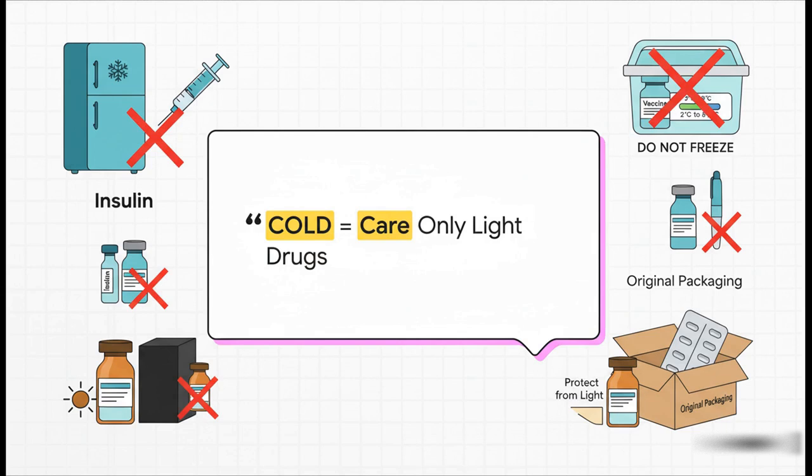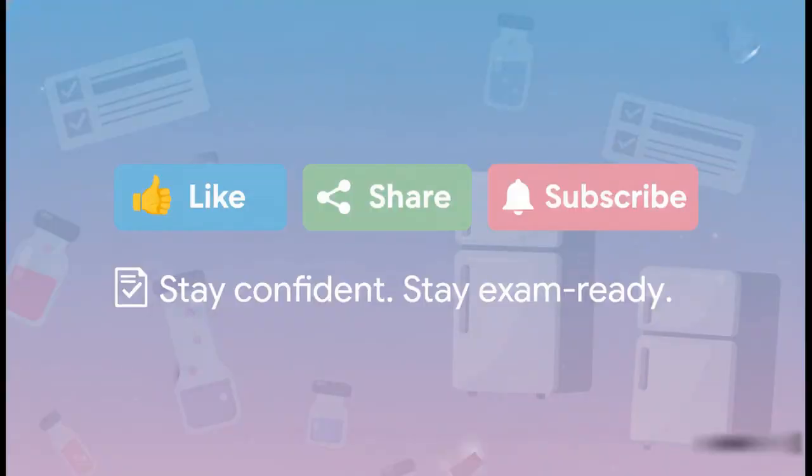So to help you remember all this, here's a little trick. Just think of the word COLD. Care-only light drugs. The care-only part reminds you to take extra care with your temperature-sensitive drugs, right? Don't freeze them. And light drugs helps you remember to protect your light-sensitive drugs. Easy enough, right? And there you have it. That's your quick and dirty guide to drug stability for the PTCB.